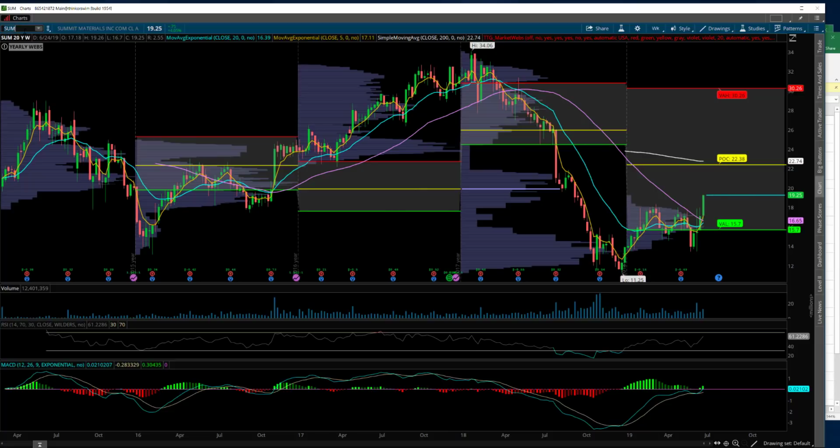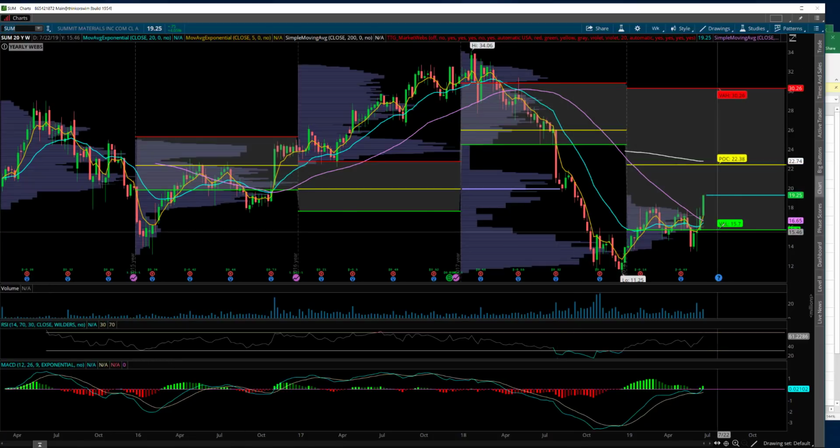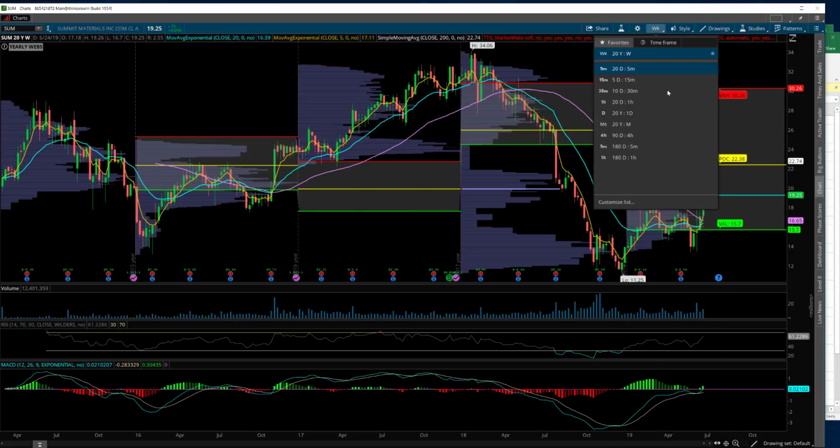So this is SUM. This is a name that saw repeat option activity this week. Summit Materials. I think this thing looks wonderful on a weekly chart. 1570.